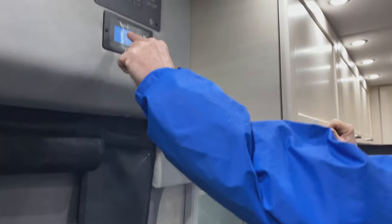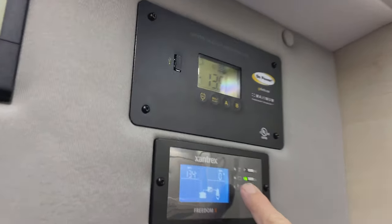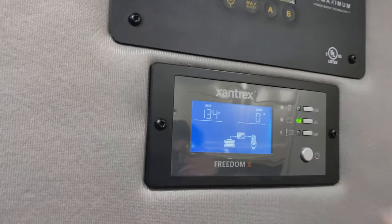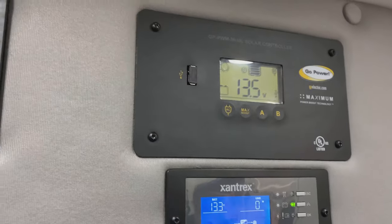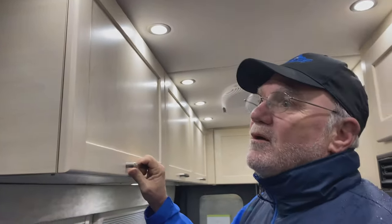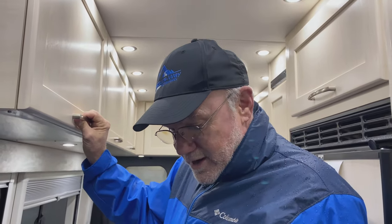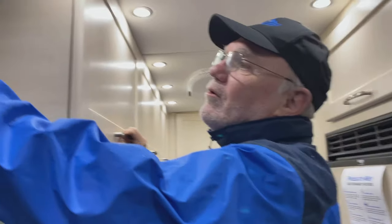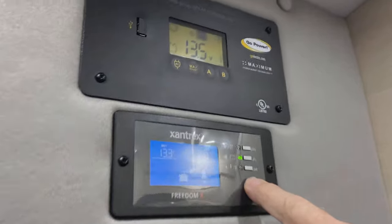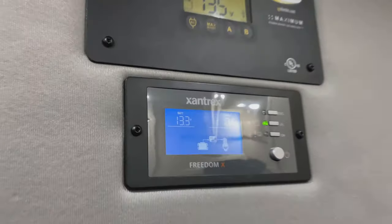And here it shows our battery's 13.4 volts. And right now our inverter has no load on it. We don't have anything plugged in. But if I turned on the microwave, you could watch TV, you could play a movie, run a small appliance like a coffee pot, anything like that, a little fan, all off your inverter. So when you're not plugged in, you run the inverter and then you can turn it off when you're done with it.